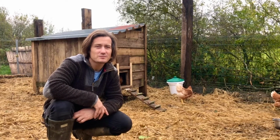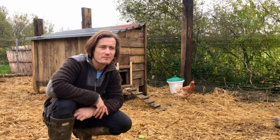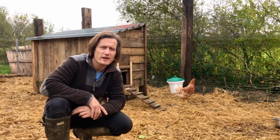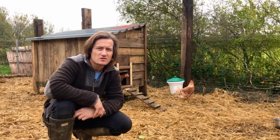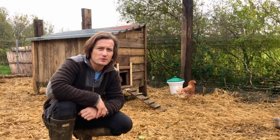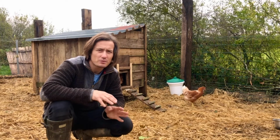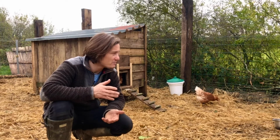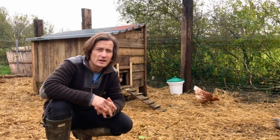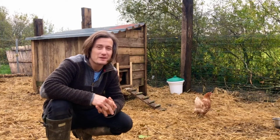We built this predator proof enclosure here, but the goal is to have them free ranging around their garden. We've got a big garden here as well, so it'd be nice to get them free ranging, but again, it is nice to have a little enclosure where I can put them in at night, lock them into the house, and have them in here, and not have to worry about fox or something like that coming and eating them.